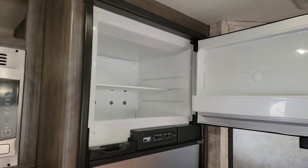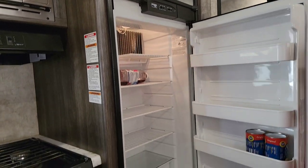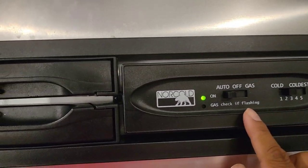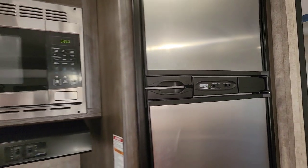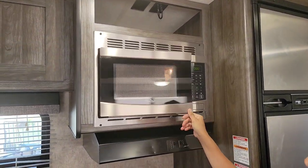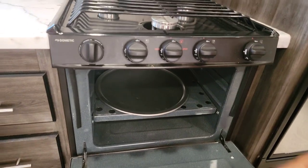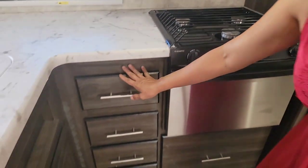So that's a freezer? Yes. And the control here is pretty unique. You could do auto or just gas only and so on. And then you have your setting, how cold you want. And a three burner stove.